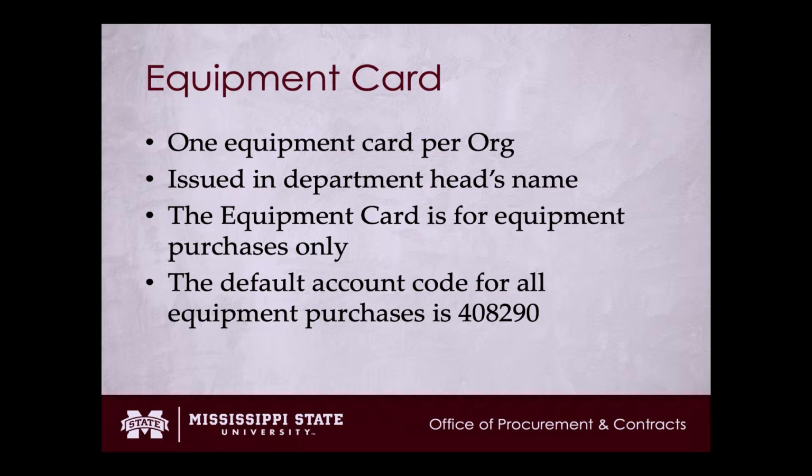And then we have our own rules and regulations that say some things should be $250 and not $1,000. So the 408290 is just a forced code, but it is a federal equipment code, so that's why it will need to be changed.